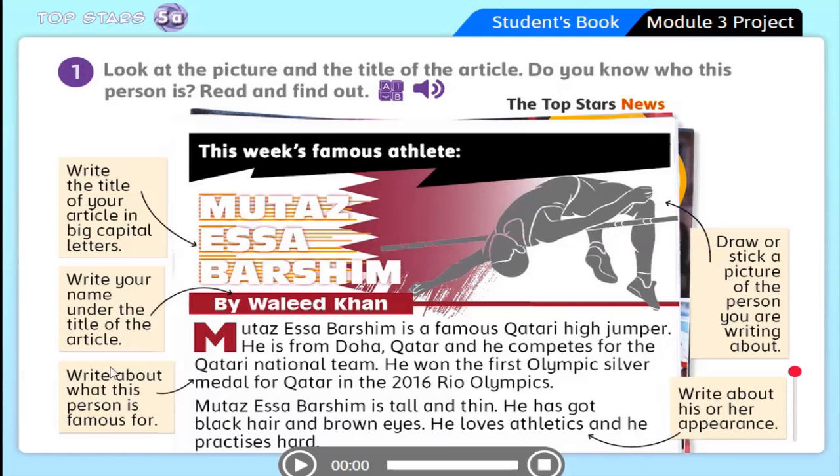First of all, here you have to write the title of your article in big capital letters like this. Then draw or stick a picture of the person you are writing about. After that, write your name under the title of the article, like this, by Waleed Khan. So Waleed Khan is the writer of this article.